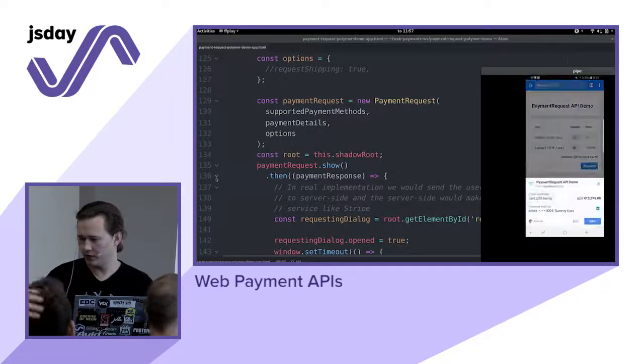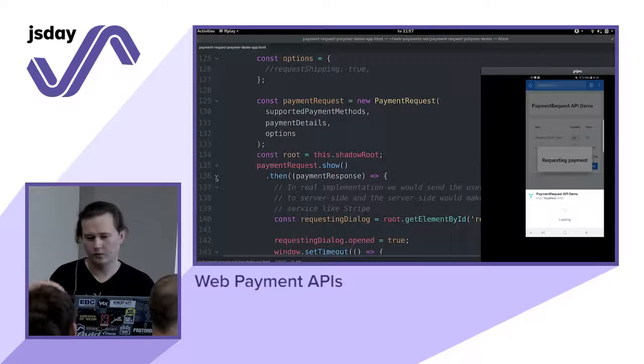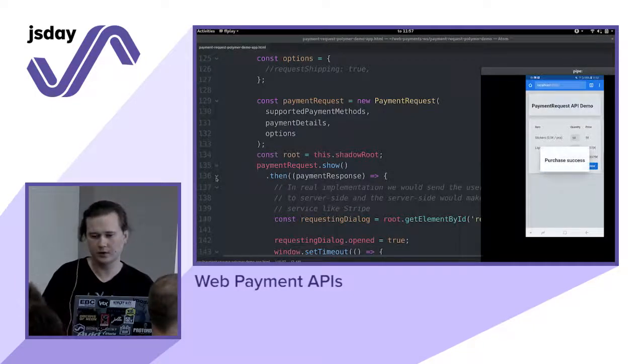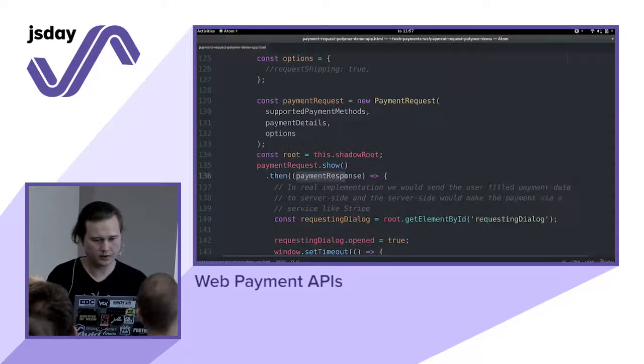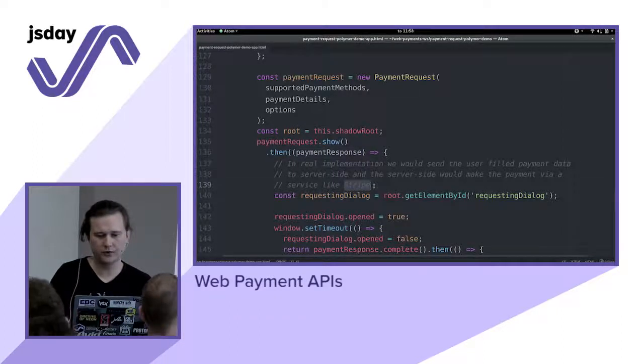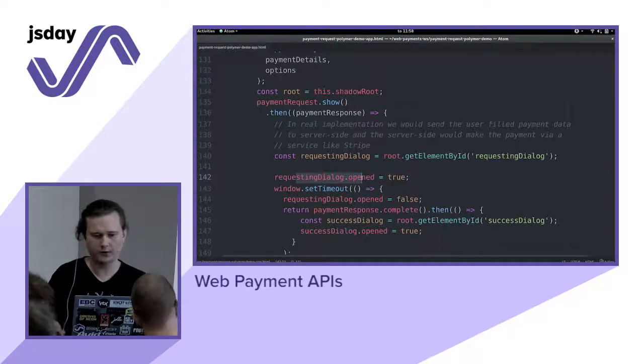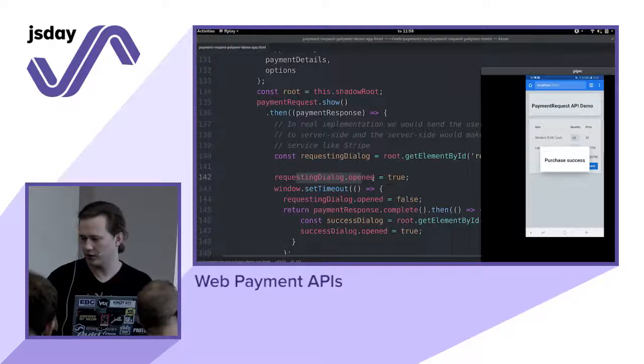Then if we go through with the payment here, so we click on pay, we authorize the payment with the security code. This simulates a server validation round trip that takes a few seconds. So that when the user is finished, has accepted the payment, we get the payment request response. And then you would use the server-side payment processor to actually go and charge this user or check that they have paid through the third-party payment API, payment app. Then we can show the dialog that now we are requesting this payment. So that was the part which is shown here behind the curtain.